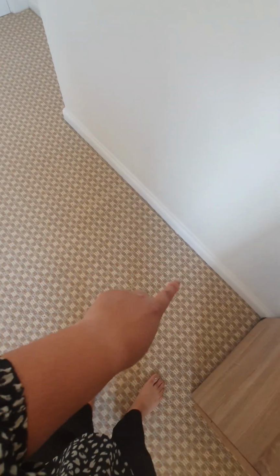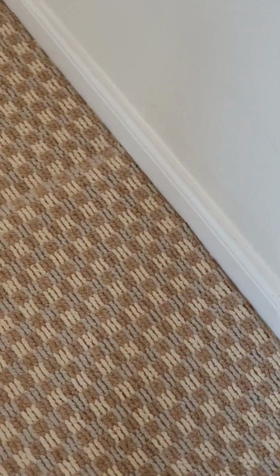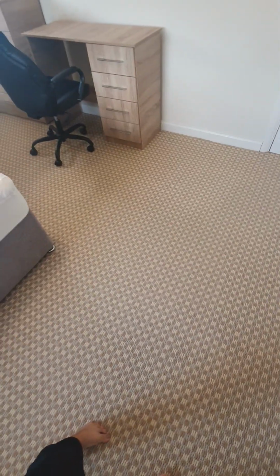It's all been hoovered, no footwear marks, no stains, clean condition, no hairs, no odour, really, really good condition. So even along the skirting boards, you can see it's not discoloured in any kind of way. There's no hairs, there's no discolour. Really good, clean condition. Really, really good.